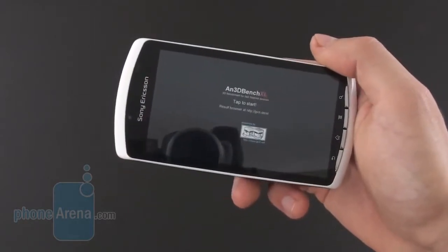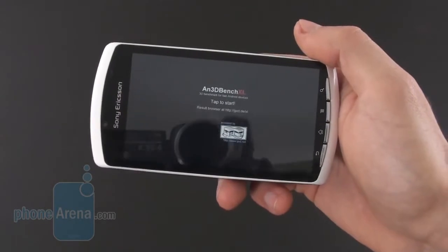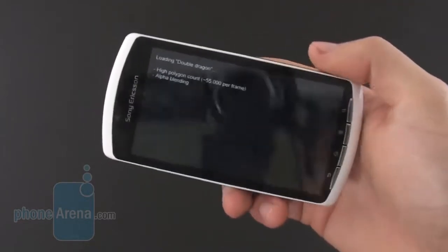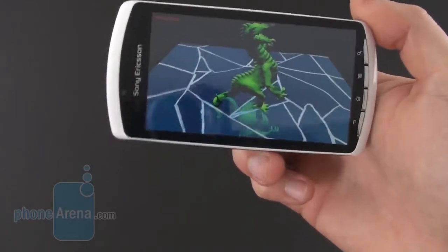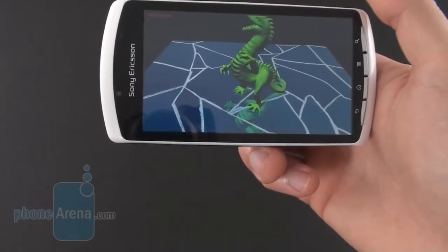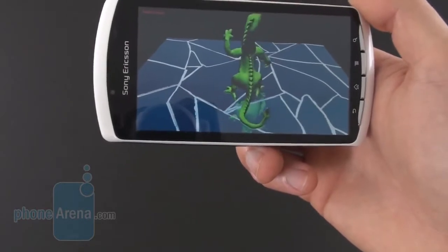And since the Sony Ericsson Xperia Play is mostly a gaming device, what matters really is the graphical performance of this handset. So we chose M3D XL to check out the graphical performance of the Xperia Play. The first test, which we'll run here, is called Double Dragon and checks the GPU's ability to render static objects. We have static graphics here, and we'll see the results in a second.